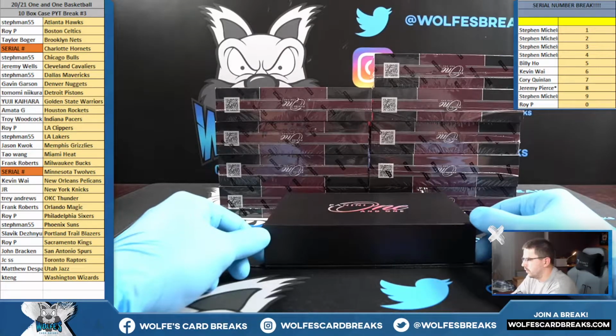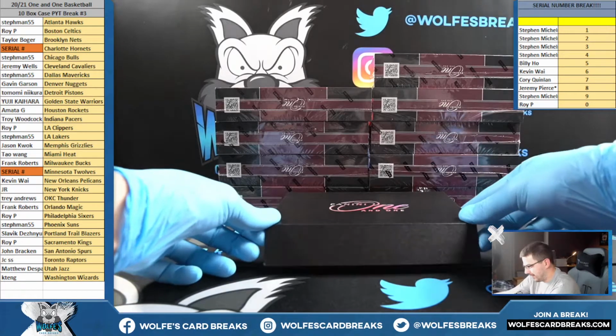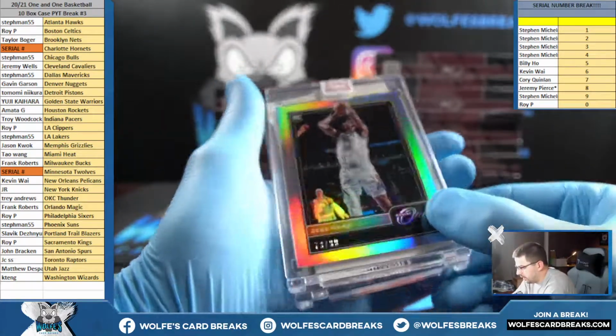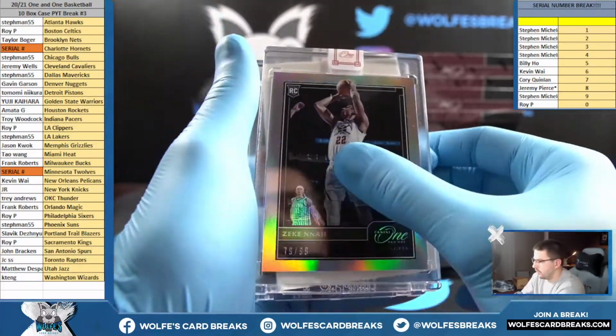Let's go. First box. Come on. First box. Boom. Just kaboom. Craziness 101. First box. No kaboom. Zeke rookie for the Denver Nuggets. 79 out of 99. Zeke rookie.